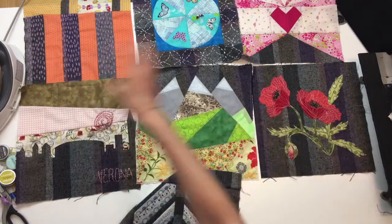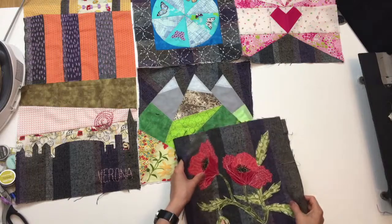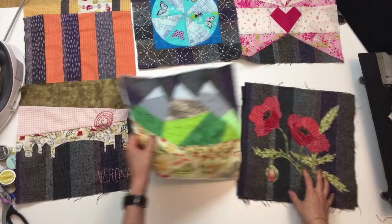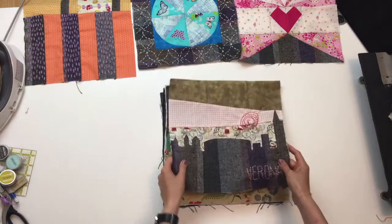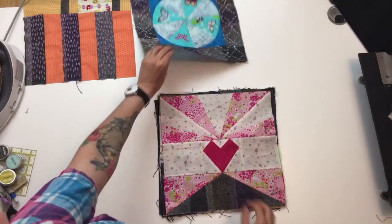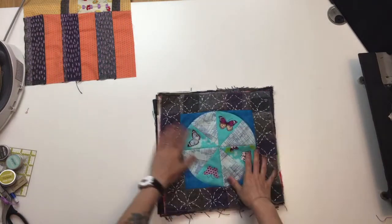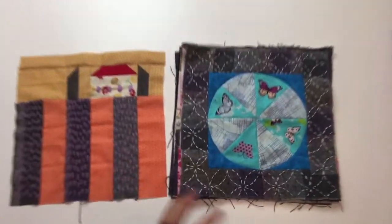This is the order that they go in. So this is January. I believe this is the order. February, March, April, May, June, and July.